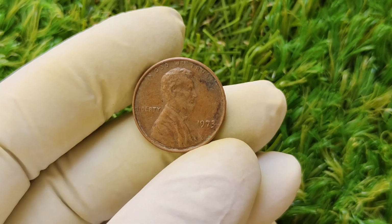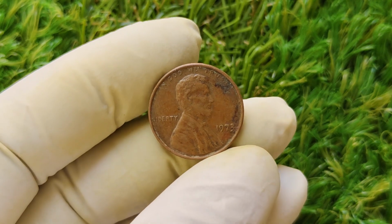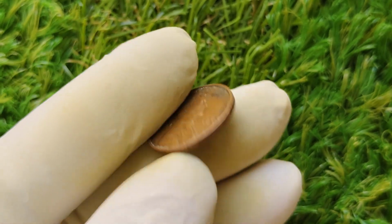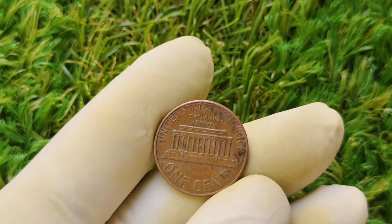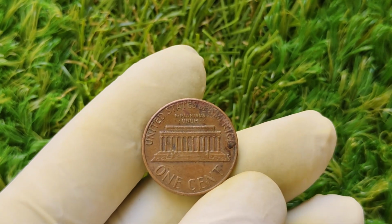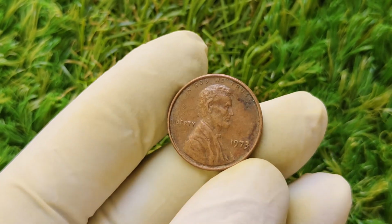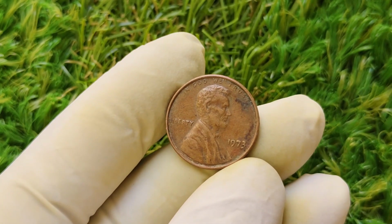Let's start with condition. A 1973 penny found in your pocket is most likely worn and only worth 1 cent. But an uncirculated coin, especially one graded mint state 65 or higher by professional grading services like PCGS or NGC, can be worth significantly more. A typical 1973 Philadelphia penny in mint state 65 might be worth $1 to $5. But in higher grades like mint state 67 or better, the price can jump to $30, $50, or even more.